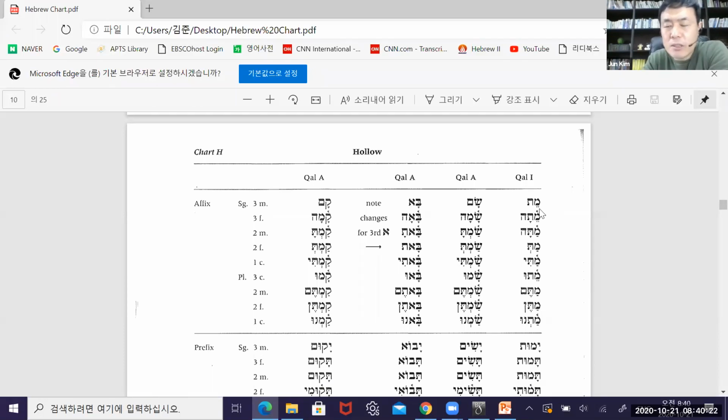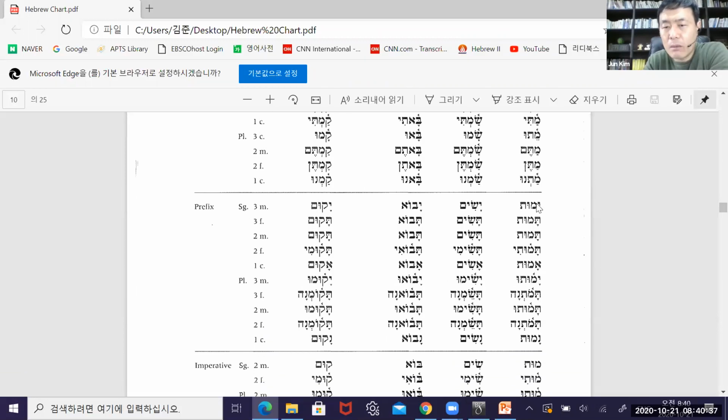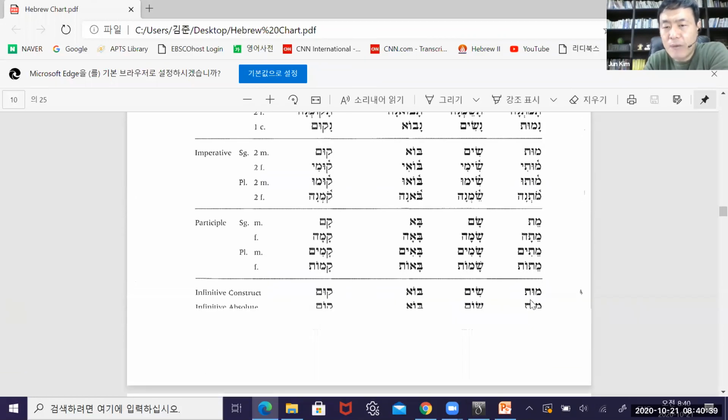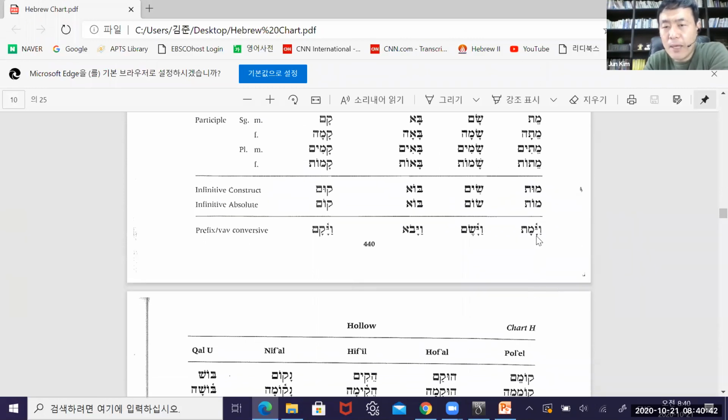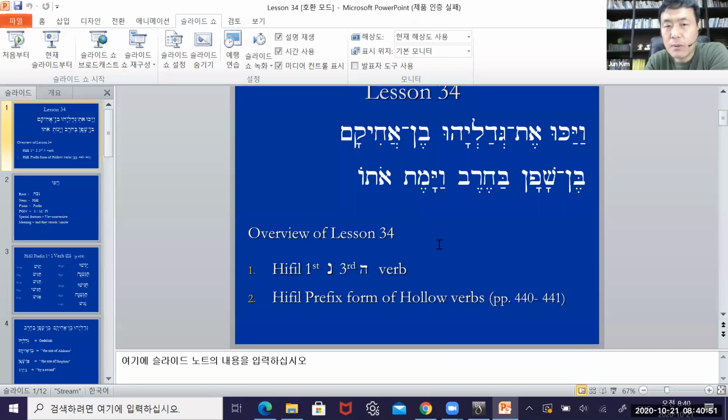The reason why mut is categorized under qal I is because of the tsere sound, but it is mut. So it is categorized under qal I. So in order for mut to be in the verb conversive, it should be vayyamat. The question is why? And it should be segol. What is the meaning of mut? Die. Yeah.